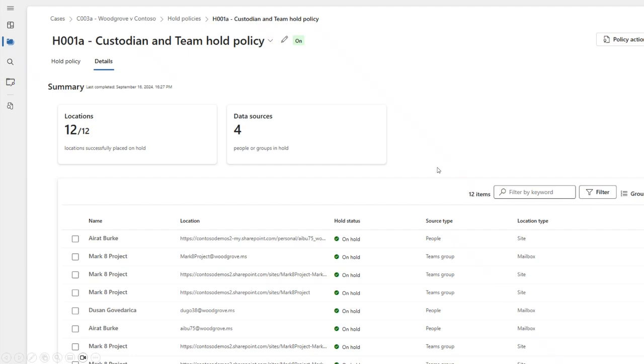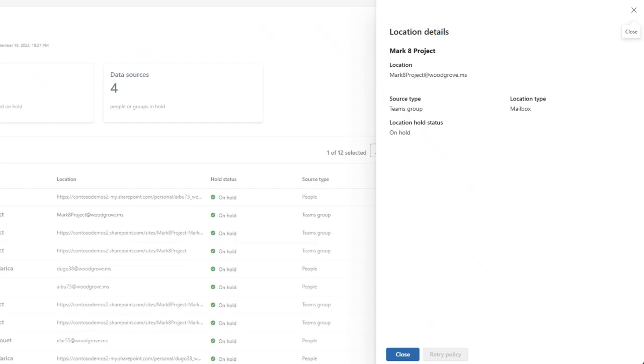So this will let you easily identify any location that has an error by giving you the new details view with enhanced ways of remediating those issues. So that is something we're very excited about within the new UX. And here you can see what it looks like when you drill into this location. So you can see there's no errors on this one, but if there were, you would see more information about what the error is and with the ability to retry the policy from within the location.